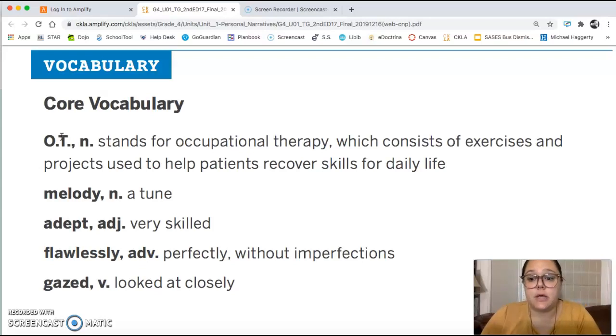So first, an OT. This stands for occupational therapy. It's a noun. And this is a type of therapy, so it's where you would go to a professional and you would do exercises and projects that help recover skills for daily life. So it's a type of therapy where they help you work on daily life skills that you need to just live your life. A melody, that's a noun, and it's a tune or a song.